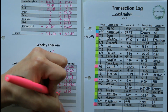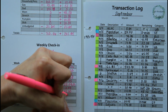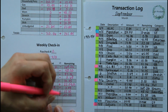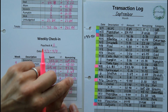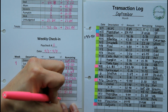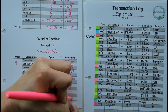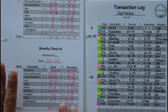So I just left my youngest as $0. So he has the $20 remaining, and unbudgeted, we ended up spending $29.71. This ends up, when I bring this to 0 for remaining, ends up being a remaining of over $406.87. That is going to be our variable expenses.